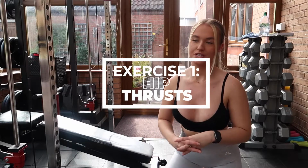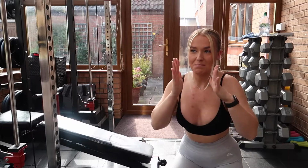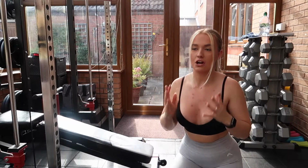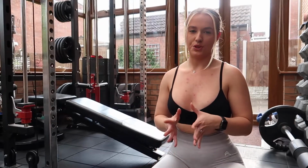Now, the first exercise I want to take you through is hip thrusts. Hip thrusts are the holy grail of glute exercises. This is the main one you need to be doing. This is the main compound for glutes. Okay, so I want to go through a few things with you before we start with the weight.